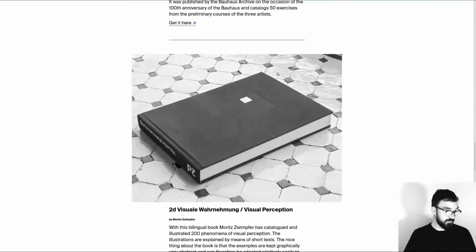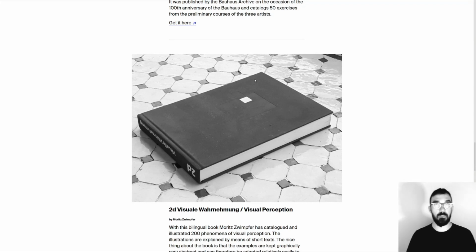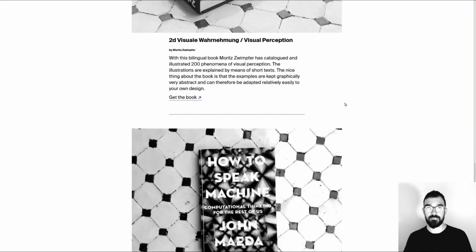Very important, very nice. 2D, Visuelle Wahrnehmung, Visual Perception by Moritz Zwimpfer, a Swiss designer. It is a catalog of phenomena of visual perception. It's very useful because you can use this to create graphic design ideas, right? It contains so many different approaches to using these phenomena in graphic design. It can really be a very powerful tool for ideation and for the creation of your own design ideas.